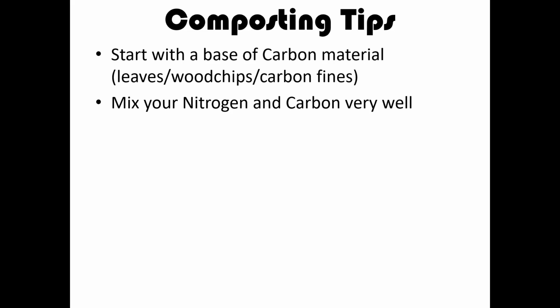And so upon building a compost pile, 24 hours go by, you've already reached your temperature range, or what we call that PFRP, that process to reduce further pathogens. Okay, so you want to mix your nitrogen materials and your carbon materials very well. You want to turn your pile at least once a week if you're just doing it on a passive level. You want to water lightly as you turn.